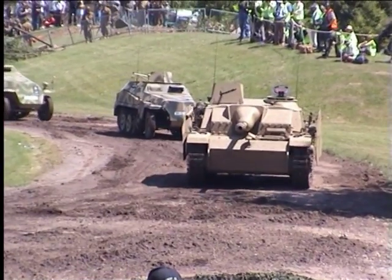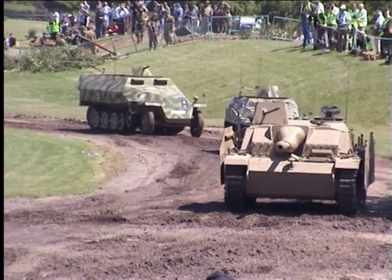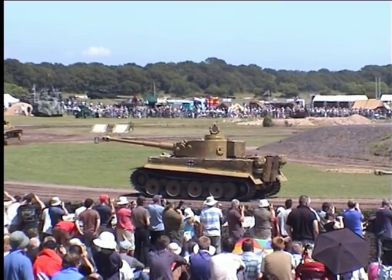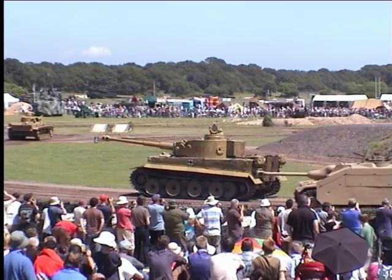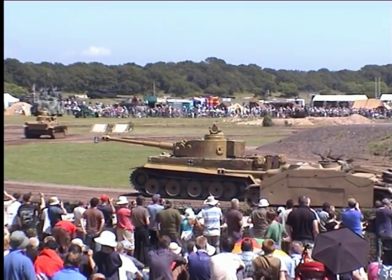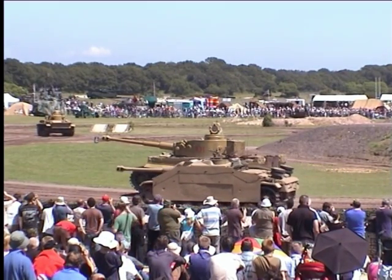Another thing, while we're on the subject of tracks, if you moved your Tiger anywhere from A to B, any great distance, it's a full running order. Put on the wheels, put on the wider tracks, add the extra tin work in order to give the tank a fighting chance of surviving over softer ground, which is why you need the wider tracks in the first place.